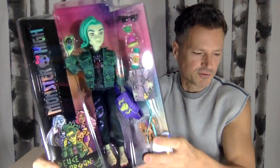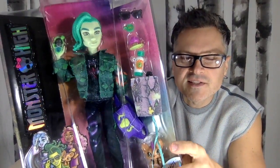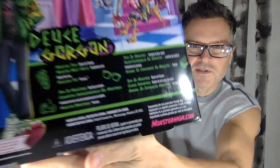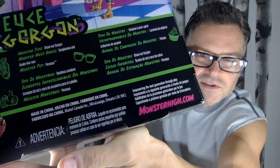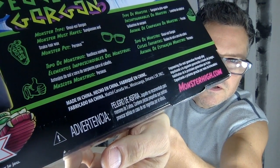Monster High, Deuce Gorgon, G3. Really excited about this guy. He's an Amazon exclusive from the new series Monster Type. He's a ghoul-est Gorgon. Monster must-haves, sunglasses, and snake hair wax.